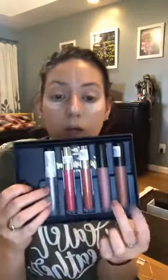So this is our Lip Winterland set. It's $59.90 if you are customer price, and you get 6 full-size products. And this lip conditioner sits in here, but I leave it sitting out. So you get 2 matte liquid lips, 2 of the Miss Sparkle lip glosses, and the lip plumper.